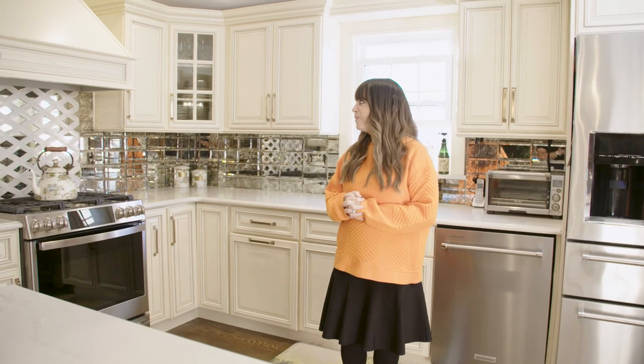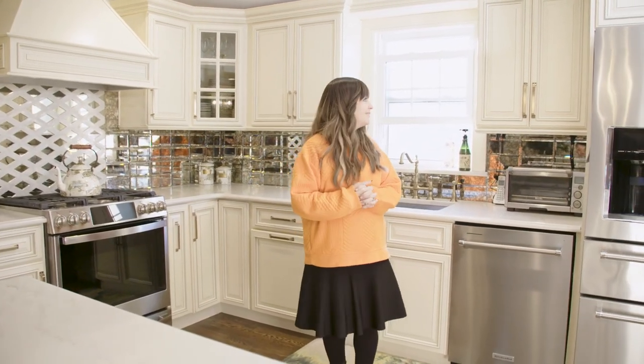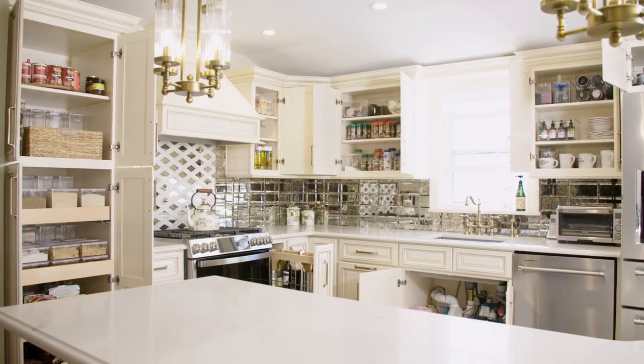I'm so grateful to Tzipora that she just was able to give us back this beautiful part of our lives. I would not have thought it was possible. It's going to change our lives.